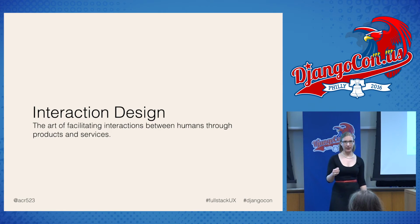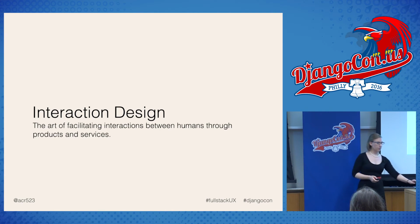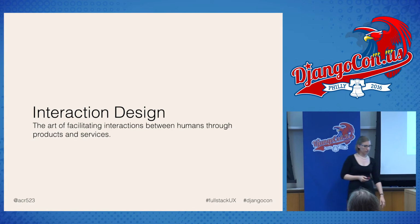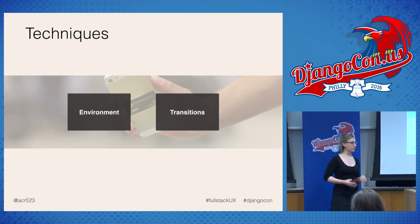How do you know to navigate around? There was a designer who was like, we're going to make this a swipe. We're going to make this a tap. We're going to make this one a tap and hold. A designer is actually thinking about this stuff. So your interaction designer is going to be focused on the environment and transitions.